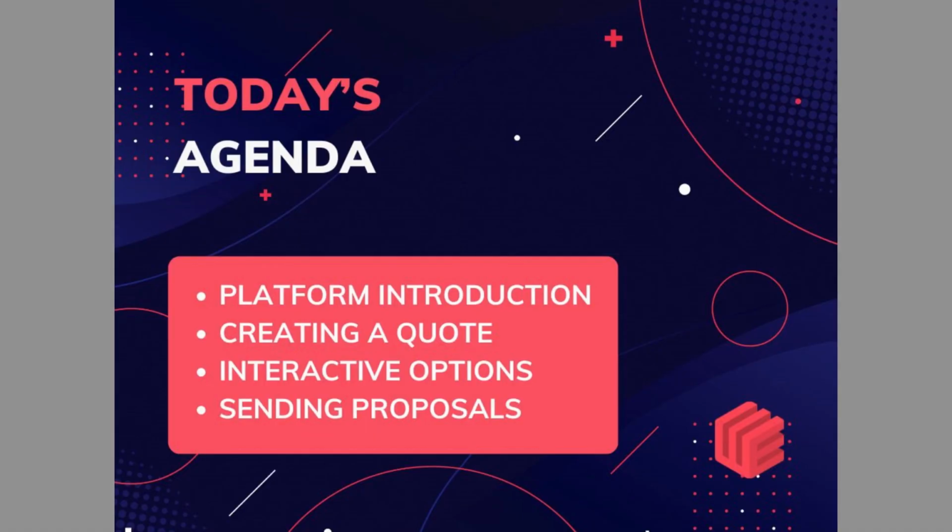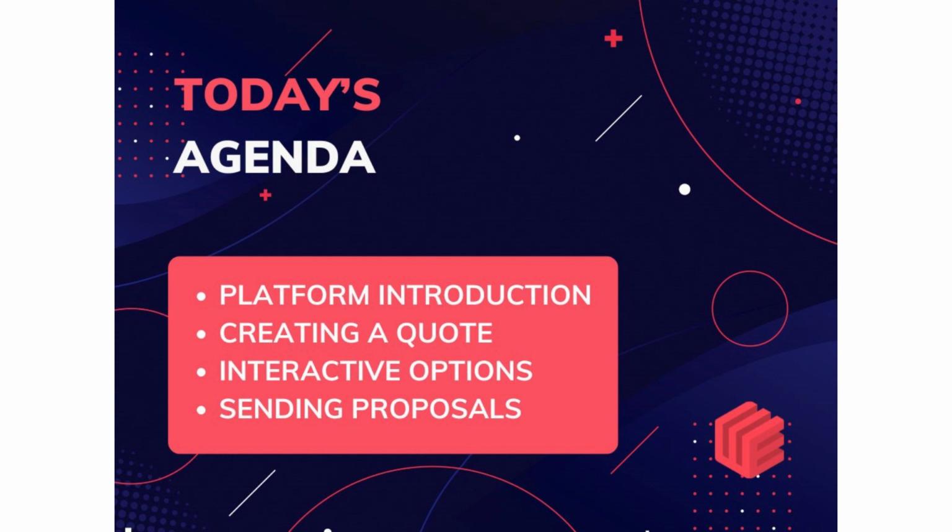Today we're going to have a quick run through the platform, creating a quote. This is obviously industry specific for CCTV, and we're also going to be showing the benefits of working with Mast and how the live link pricing works, and also options and choosing camera colors and things like that. We want to make sure that we're doing a nice, clearly defined proposal, and then also sending this quote out.